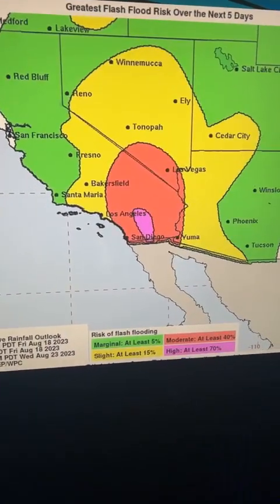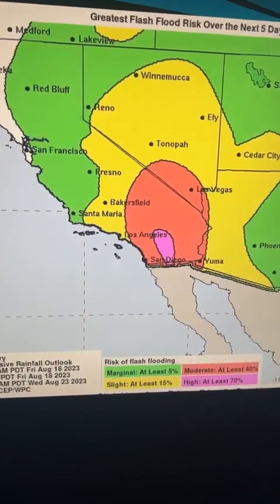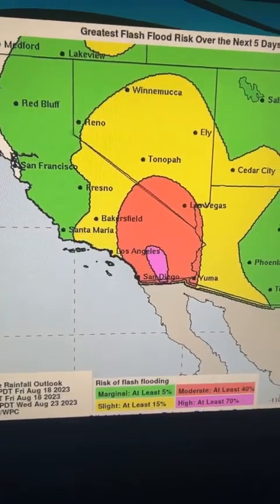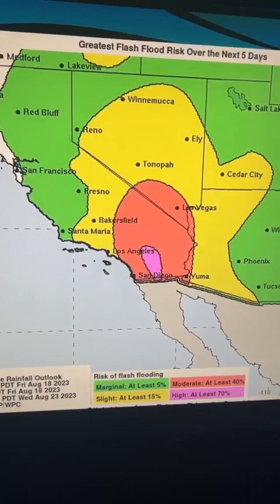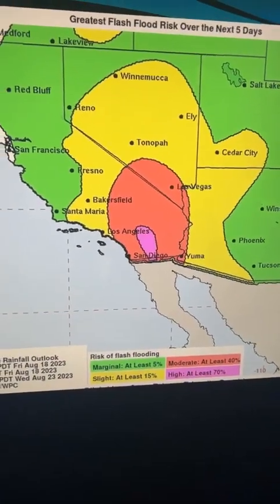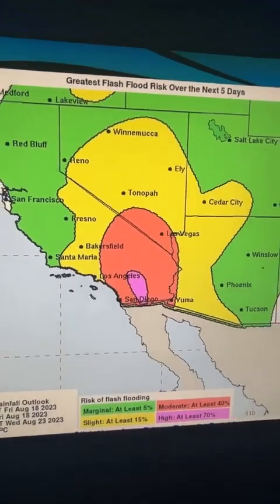Where we see the reds there, we see a moderate chance of flash flooding in places like Yuma, Las Vegas, even San Diego. Part of the urban coastline there is in the moderate risk of flash flooding. And we see east of the big cities in the desert, places like Palm Springs, actually have a high chance, at least 70% chance of flash flooding early next week. Y'all, this is going to be a big story.